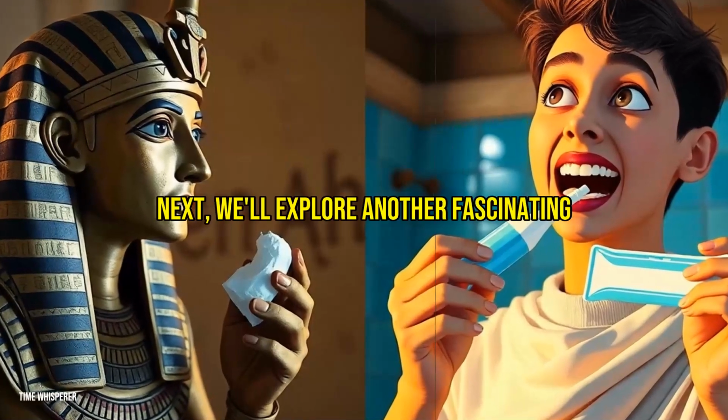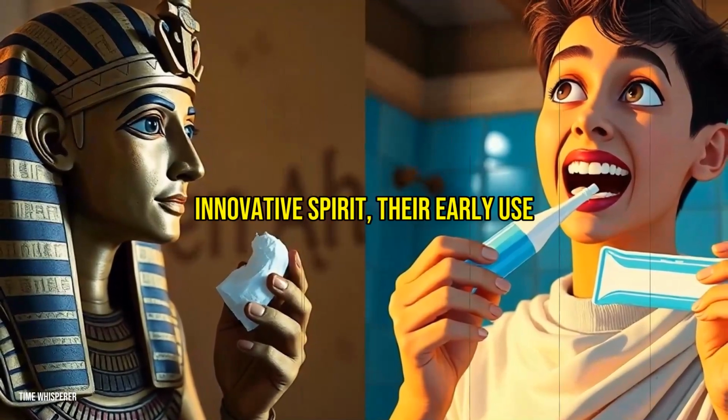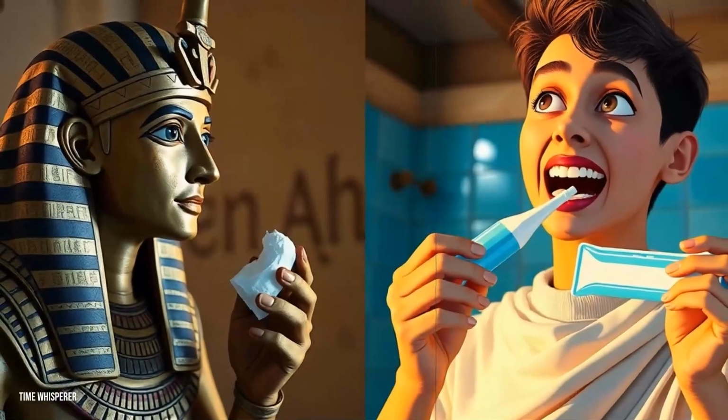Next, we'll explore another fascinating invention that highlights the Egyptians' innovative spirit: their early use of toothpaste, a surprising yet essential part of their daily lives.